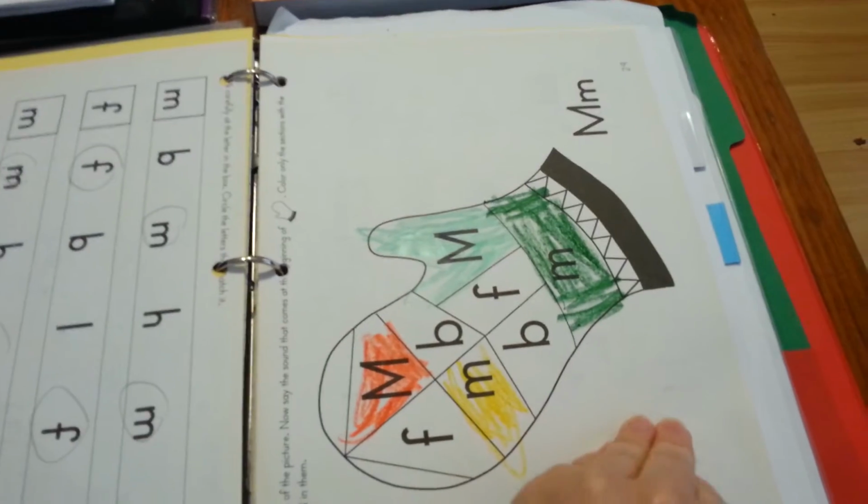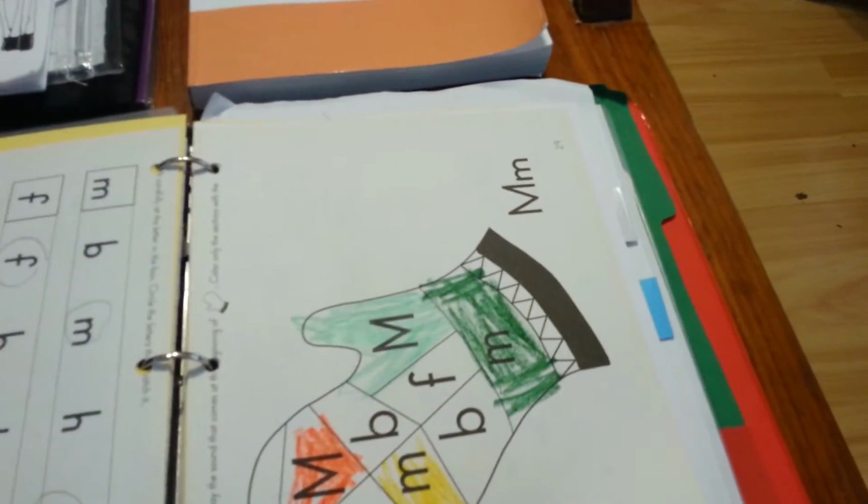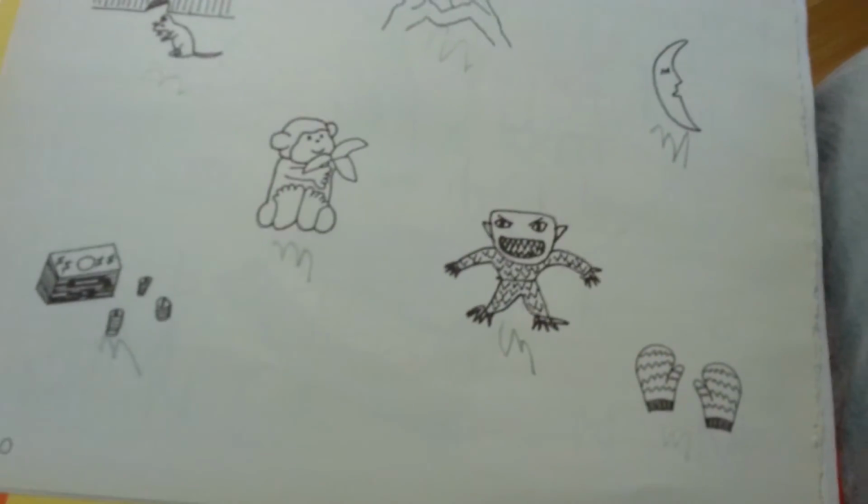I don't think that boy is ever gonna fill in his spaces. He just doesn't have the patience, and he loves to use a lot of colors. He's still having a little trouble with writing his M and stuff.